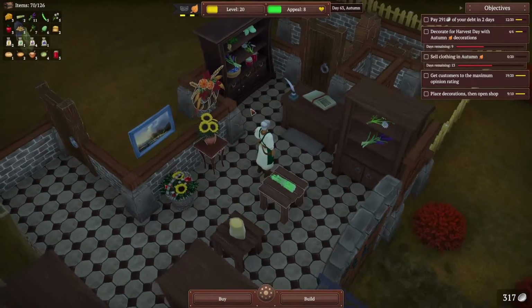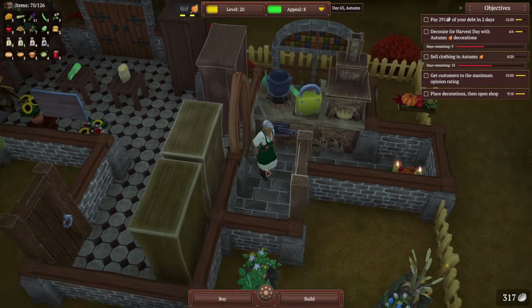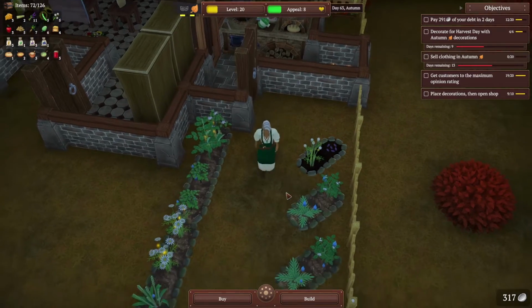Right, we're out of blueberries. So blueberries and asparagus are going to be quite useful because that looks a bit low as well. However, let's pop out into the garden. Okie dokie. Right, so we've got all that. Right, what do you want to put into there? Let's pop lavender seeds into there.